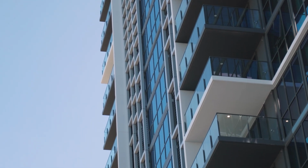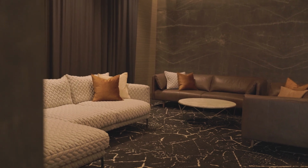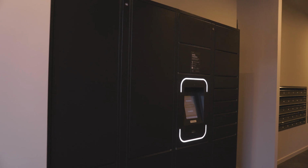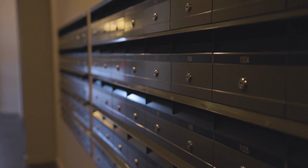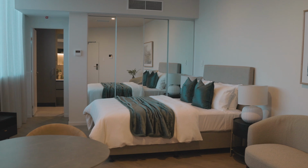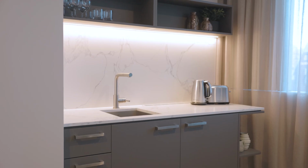Security is important, and that's why the building features CCTV throughout the development, a concierge in both Main Street and Mill Point lobbies, and is equipped with a parcel smart locker system. Additionally, there are 2 fully furnished and equipped guest apartments, allowing friends and family to stay short-term in comfort and style.